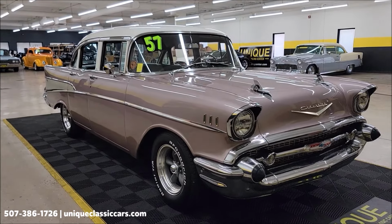Door panels, again, they appear that they could be easily original. Now you're going to notice kind of a little bluish haze down here. That is the actual LED lighting in the car.